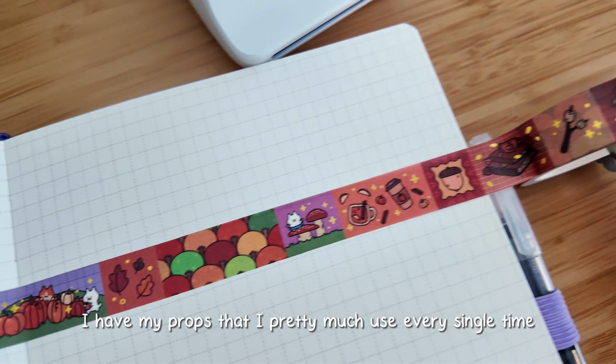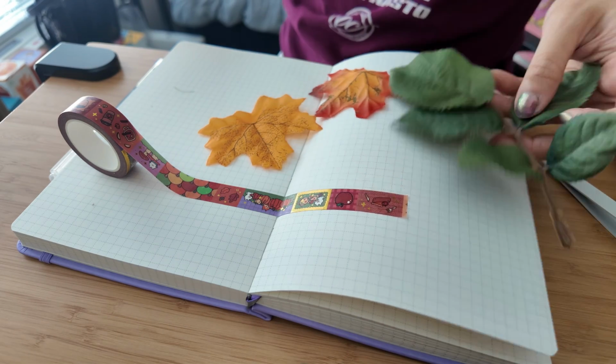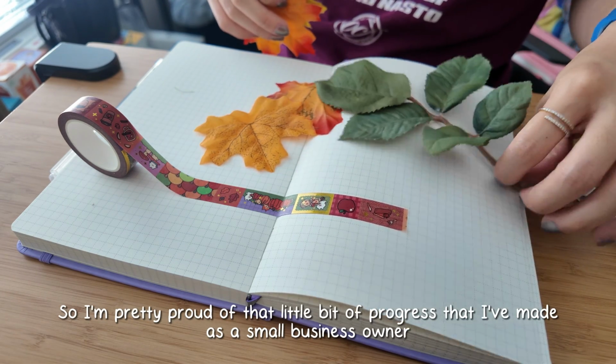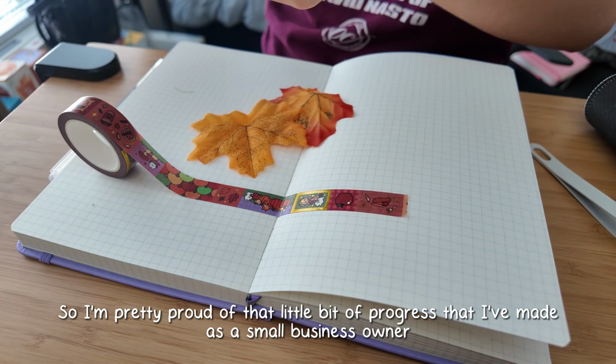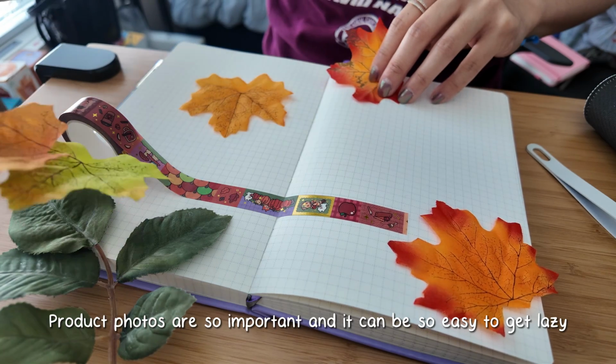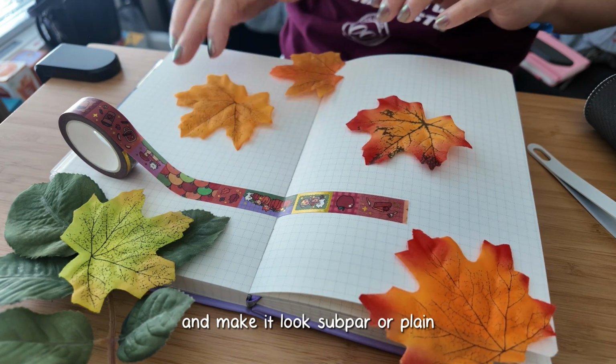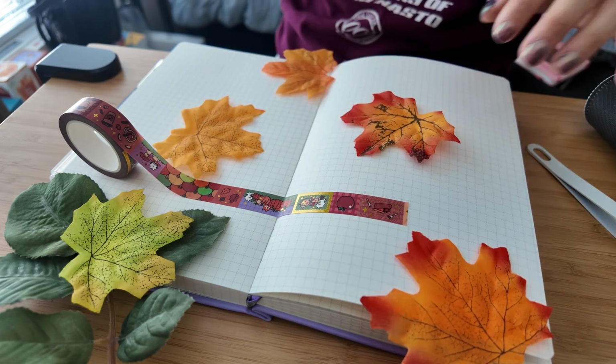I have my props that I pretty much use every single time, so I'm pretty proud of that little bit of progress that I've made as a small business owner, because product photos are so important and it can be so easy to get lazy and make it look subpar or very plain.